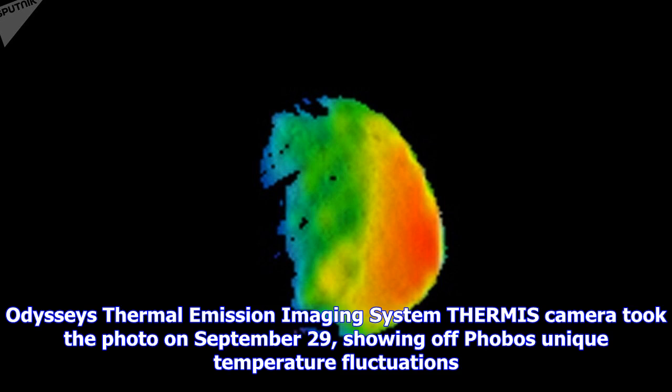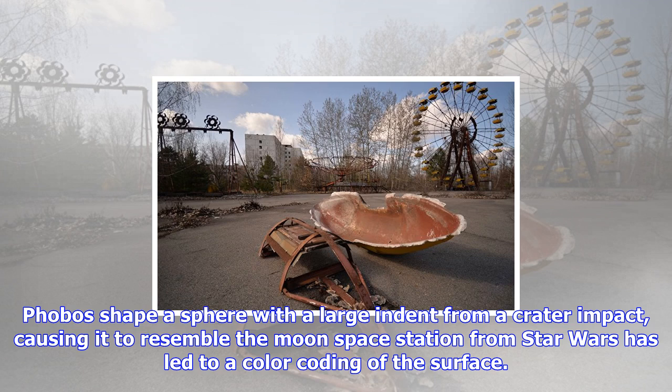Odyssey's Thermal Emission Imaging System, or Themis, camera took the photo on September 29, showing off Phobos' unique temperature fluctuations. Phobos' shape, a sphere with a large indent from a crater impact, causing it to resemble the moon space station from Star Wars, has led to a color coding of the surface. Part of the observed face of Phobos was in pre-dawn darkness, part in morning daylight, said Themis Deputy Principal Investigator Victoria Hamilton of the Southwest Research Institute to Space.com.